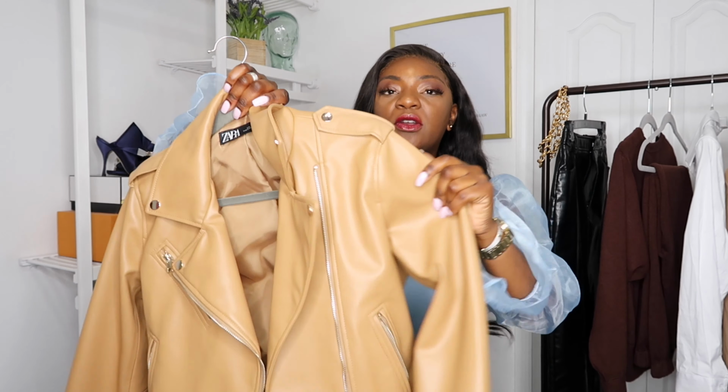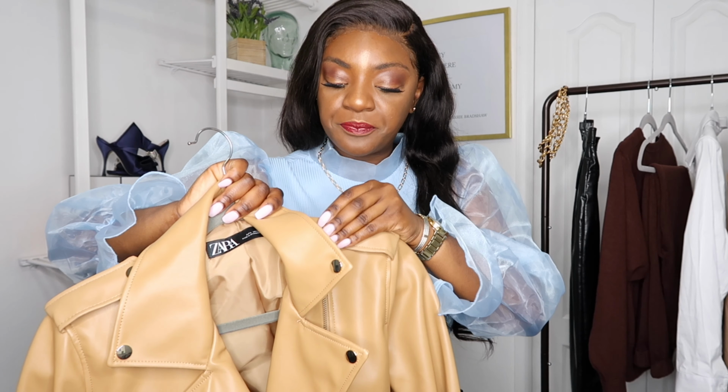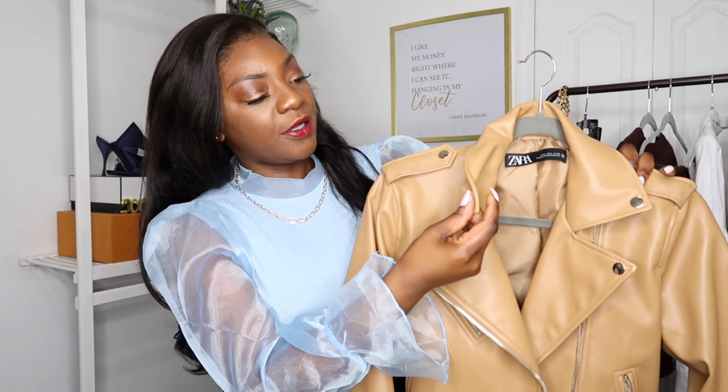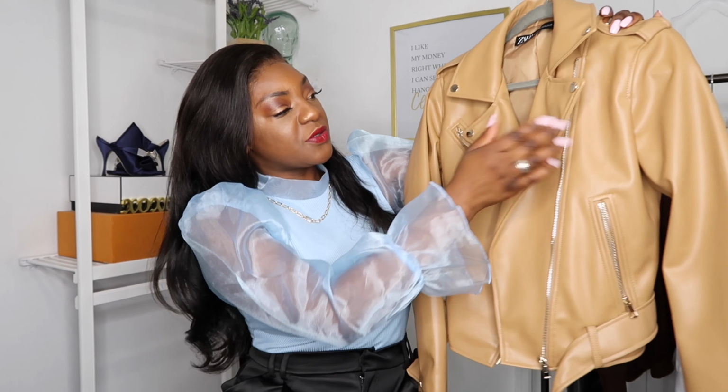This clasp right here, this kind of detailing, does snap off, so it's not a faux snap detail, it is real. More details back here, just more little buttons all over the place. This is a faux pocket. This is a real zipper on both sides, and then here around the pocket.